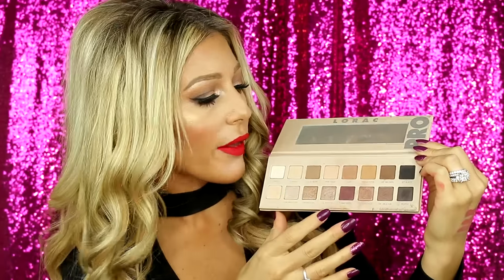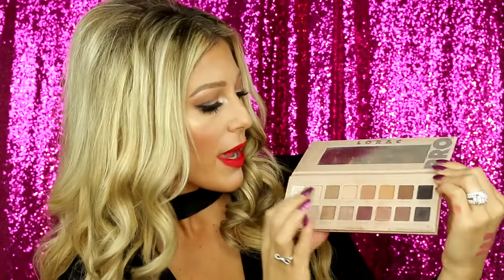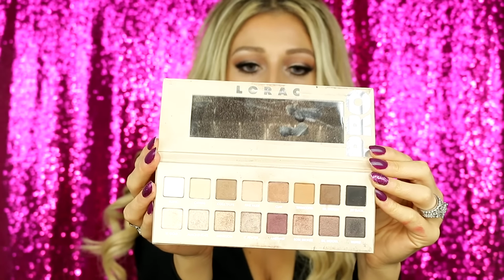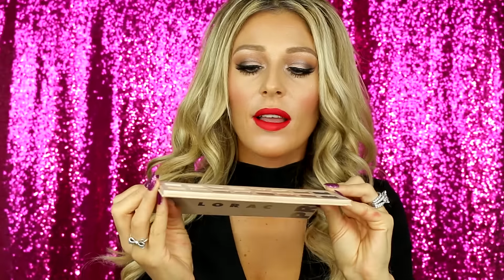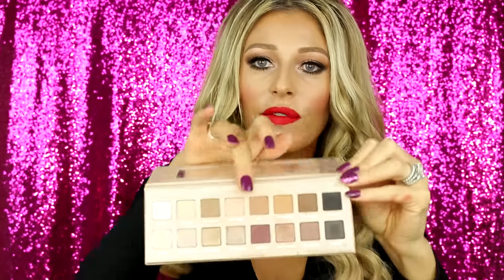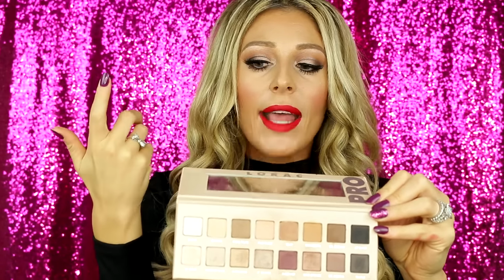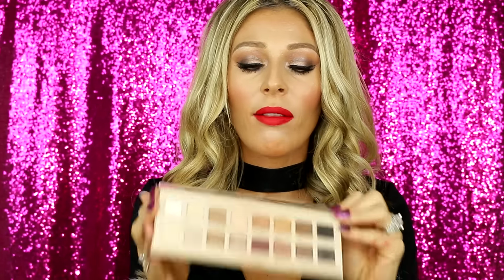They're warm, neutral colors. And enough said, you've got your shimmers on the bottom, and you've got your matte shades. And what I will say about the matte shades is I love that they give you 4 shades that you can use to blend out in your crease area. These 4 on top, I use all of them to blend in my crease. And I hate when palettes don't include enough shades for your crease area. So that's why I love this palette as well.